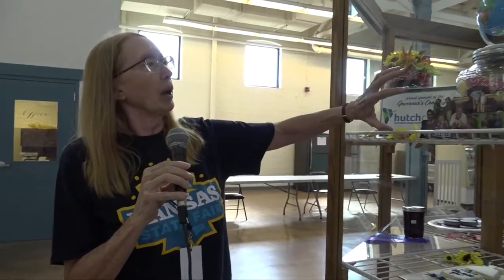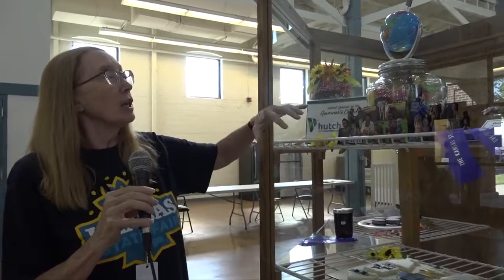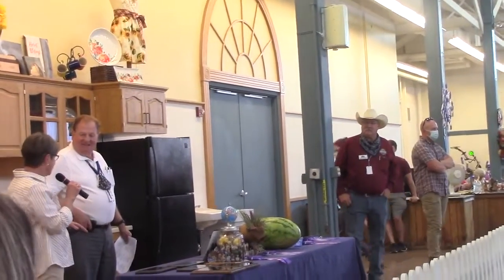For a long time, there's been this competition, and the bakers have to prepare a jar that will hold a gallon of liquid, but put cookies in it. They have to show that they are expert in drop cookies, in molded cookies, in bar cookies, in refrigerated cookies. The winning jar is not only based off of how the cookies taste, but how the jar itself is decorated.